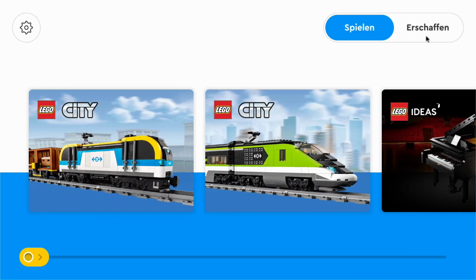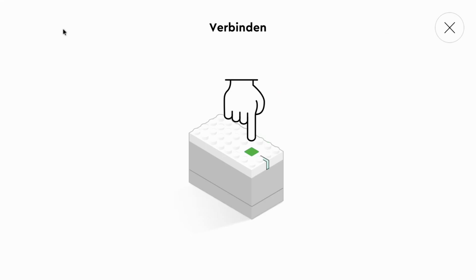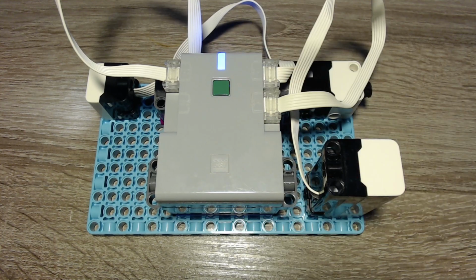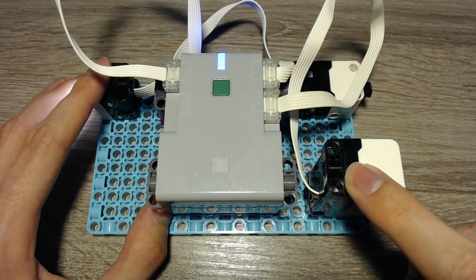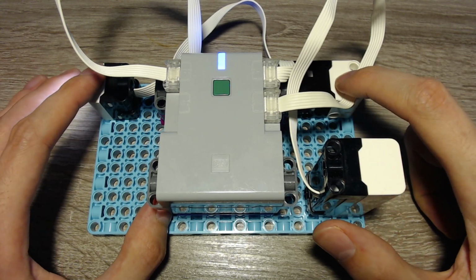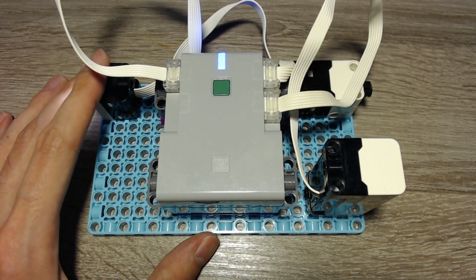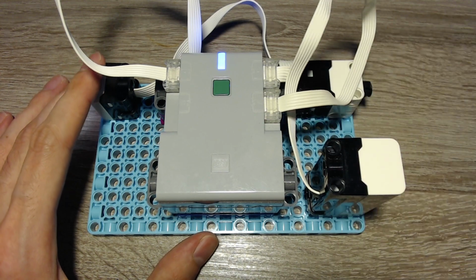The interesting stuff is, as always, in the create mode. And here we have support for a few new things. There are 2 new blocks, but 3 new devices are supported. And first I will connect the hub. I've got a LEGO Technic hub with 3 sensors. These are the sensors from Spike Prime or Mindstorms Robot Inventor: the ultrasonic sensor, the force sensor, and the light sensor or the color sensor. And these can now be used with the Powered Up app. I tried to connect a Spike Prime hub or a Robot Inventor hub. That didn't work, but the sensors can now be used in the Powered Up app.